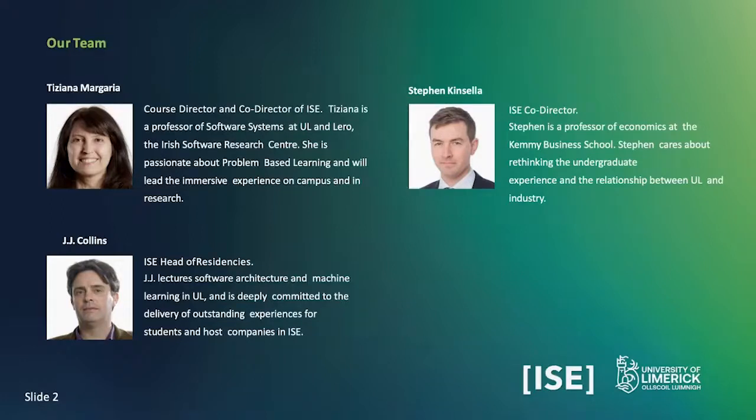She's an expert in the kinds of innovative new platforms and new ways of thinking that the students will be exposed to. And here with me in the studio is JJ Collins, our head of residencies. JJ is a teacher of enormous experience. He's a lecturer in software systems as well. His expertise is in machine learning and AI, and he's just quite simply one of the finest teachers of computer science that the University of Limerick has.